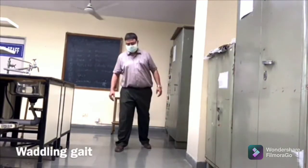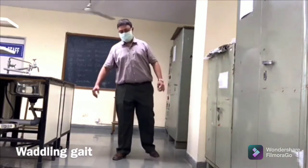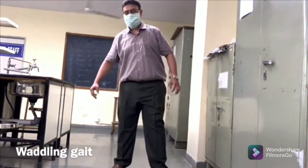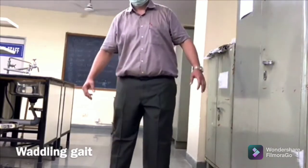Waddling gait. Waddling means to walk with short steps like the gait of a duck. The feet are planted widely apart and the body sways from side to side as each step is taken. The heel and toes tend to be brought down together simultaneously. It is seen in proximal muscular weakness.